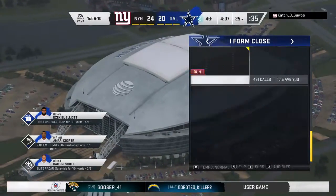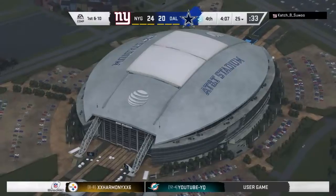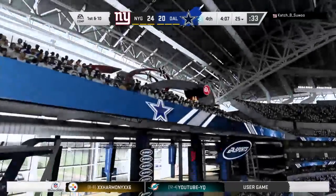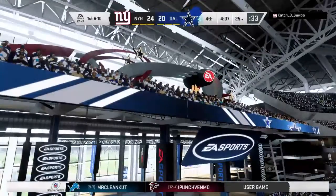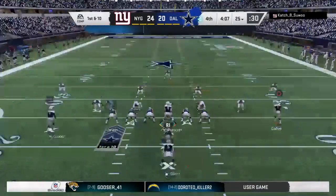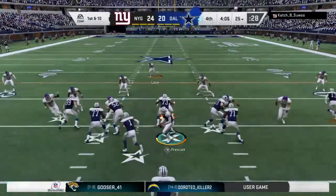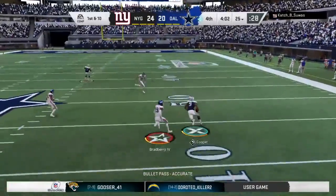First and 10 at their own 25-yard line. The Dallas offense here set to begin the drive. And they hit the home run last drive. One play on the ground all the way to the house. Now the defense, maybe they're expecting a run here.